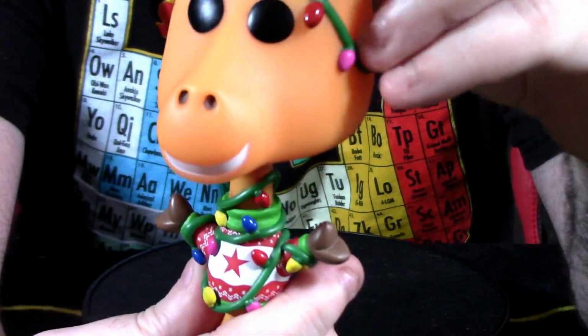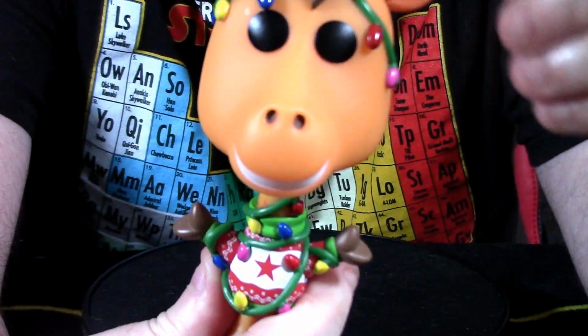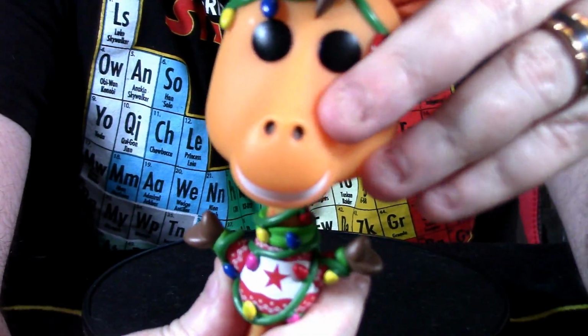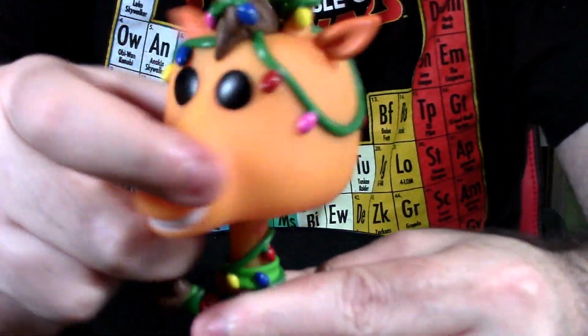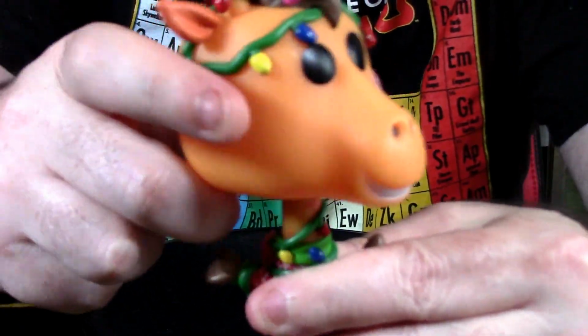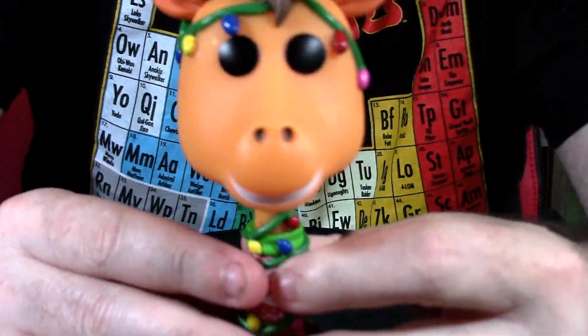But again, I love Geoffrey, the character from Toys R Us. That is the only reason, again, why I bought this particular pop. Articulation, his head will spin 360 right there with no hindrance, which I think is pretty good. He is not a bobblehead, which I'm very happy about as well.